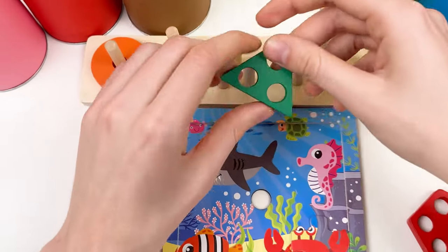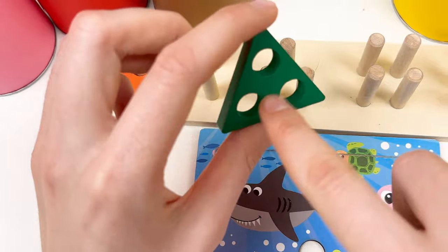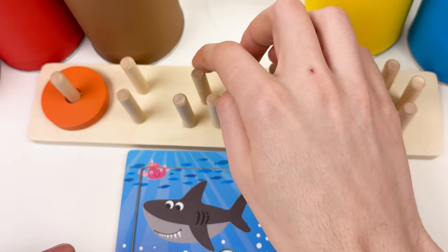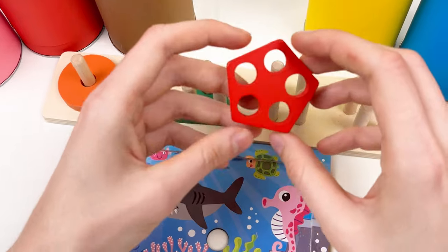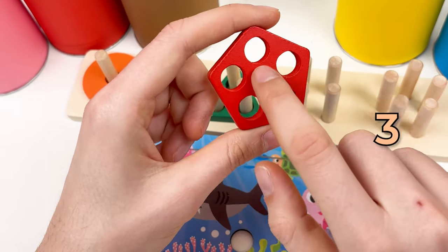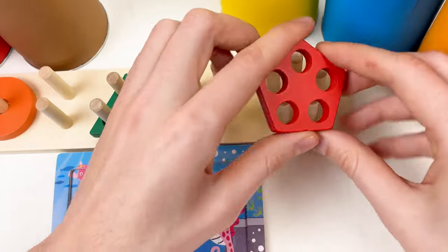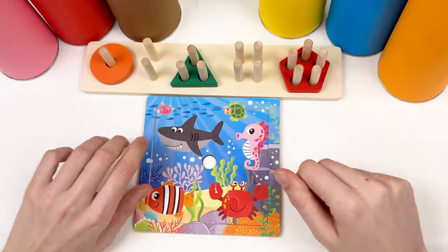Let's continue with the next one. How many holes does this triangle have? Triangle shape. Three holes. One, two, and three. So we need to place it somewhere here. Let's count. One, two, three. Great. And let's look at this red shape. How many holes does this red shape have? One, two, three, four, five. Let's count here. One, two, three, four, five. And let's place it. Great! We found our first three shapes.